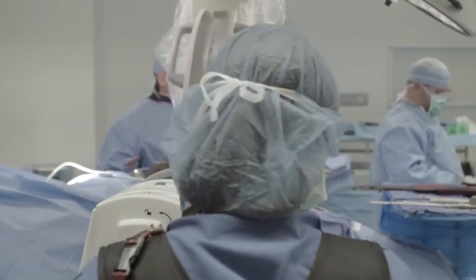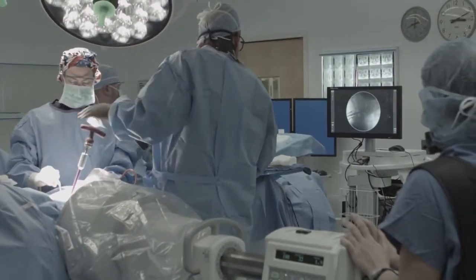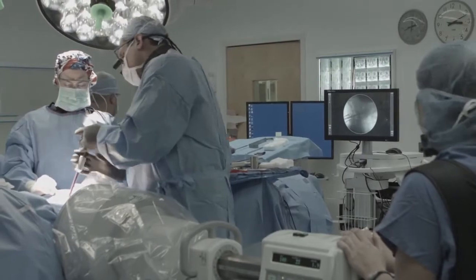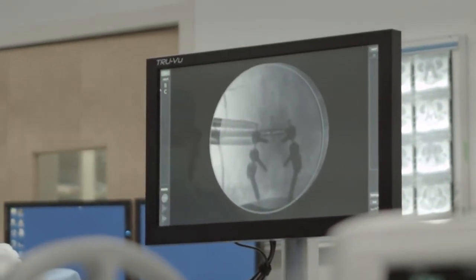It allows us to flatten out the learning curve for the fluorotechs as well. And in particular, because of the viewfinder function, it allows you to see where the fluoro sees, what it sees, before you obtain the shot. So we're not getting useless images just to get to the one that we care about.